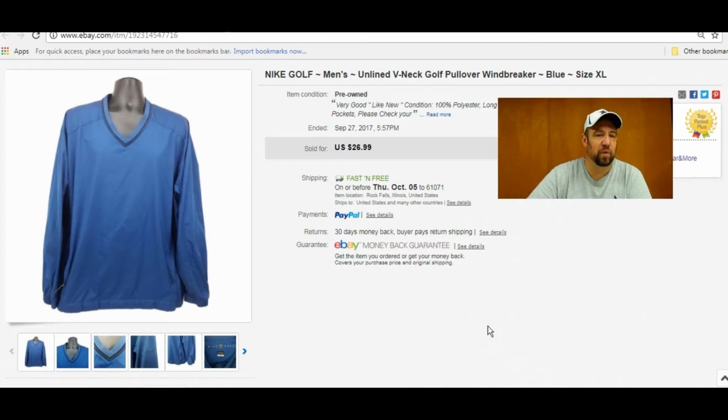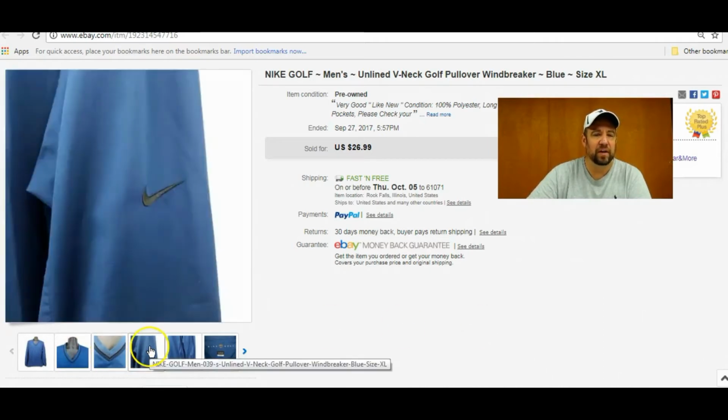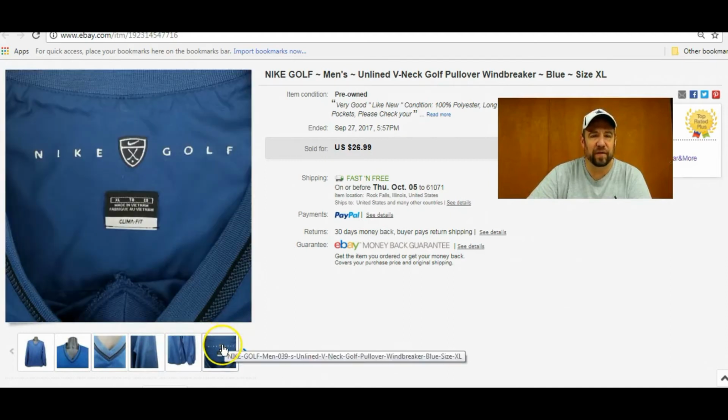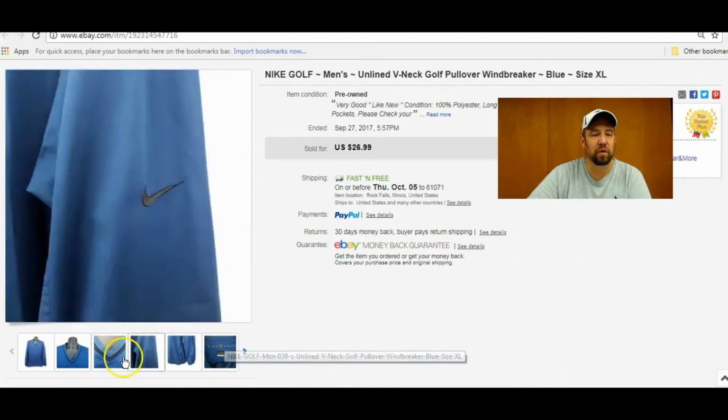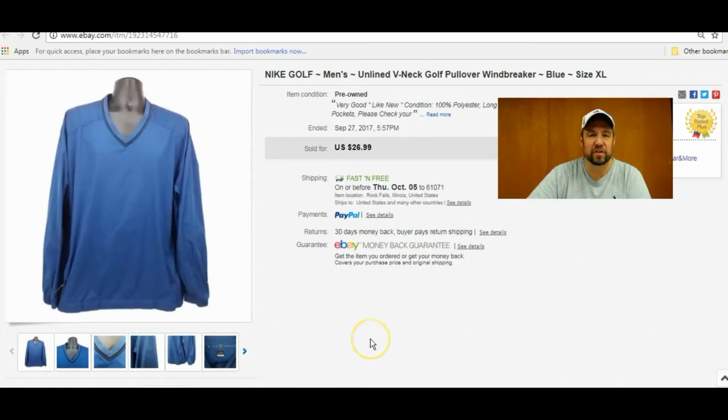Just a regular old Nike windbreaker, golf windbreaker, pullover, whatever you want to call it. I usually only pick these up if they are double extra large anymore, and the different windbreakers. This one here, I can't remember if I got this at a garage sale or Goodwill. It might have been a garage sale because I probably only paid $1 or $2 for it.